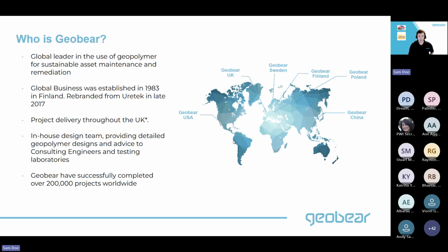So an introduction to GeoBear. We're a global leader in the use of geopolymer for sustainable asset maintenance and remediation. The organisation was founded in the 1970s, became global in the 1980s, and was rebranded from Eurotech to GeoBear in 2017. We deliver projects throughout the UK and are also present in the USA, Sweden, Finland, Poland, and China. We have a full in-house design team that I'm part of, providing designs to service our internal teams as well as external consultants and laboratories, and we have completed over 200,000 projects worldwide.